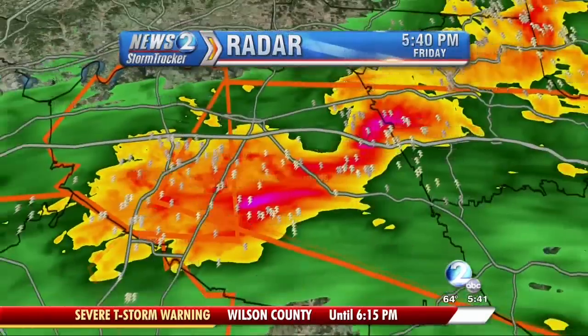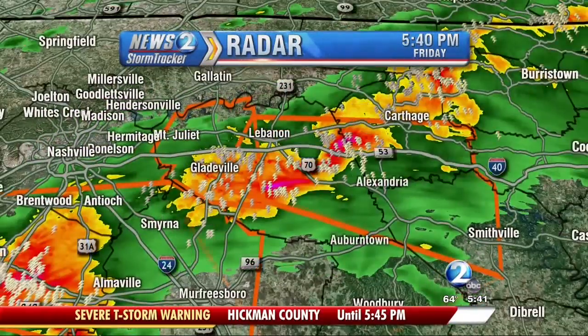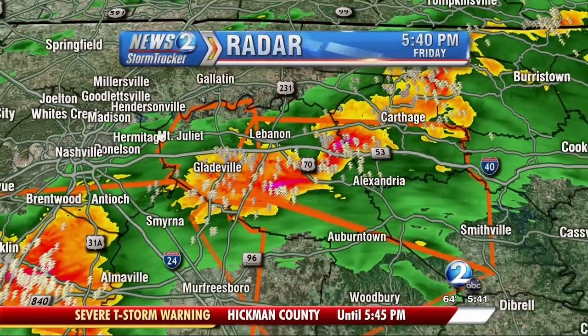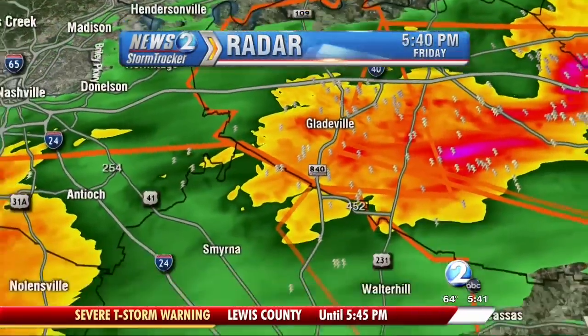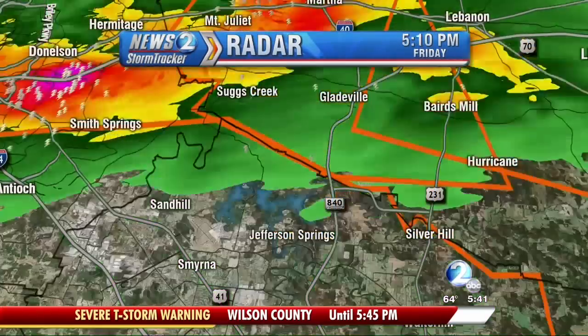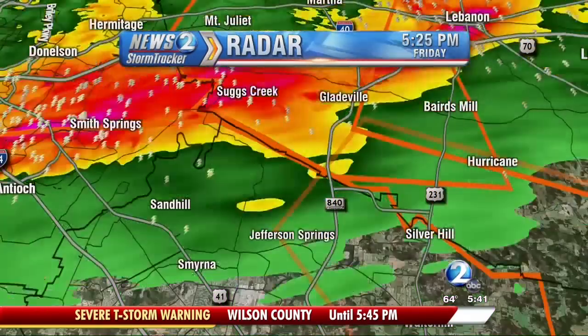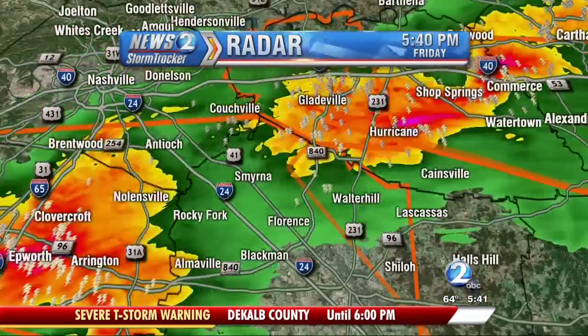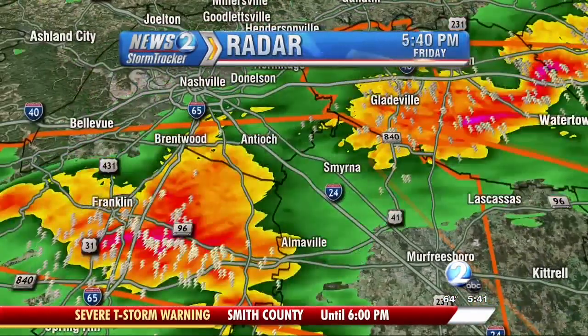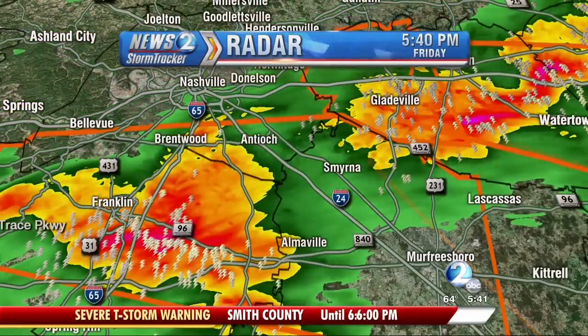And it is moving quickly. It's just that this one is sort of elongated all the way back into the Gladeville area and really just beginning to let up here in the Priest Lake area. It's still raining, and there's still a little bit of lightning around the Priest Lake area from Smith Springs down to Sand Hill and the Smyrna community. While your rain has let up a little bit, here comes another batch that's going to be pretty heavy. It's moving into Antioch and going to cross I-24 in just the next couple of minutes.